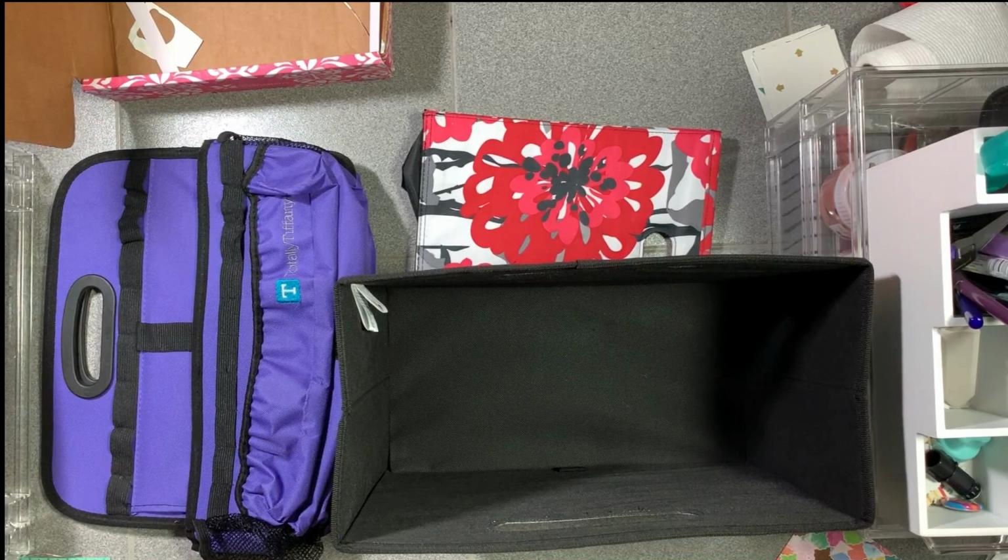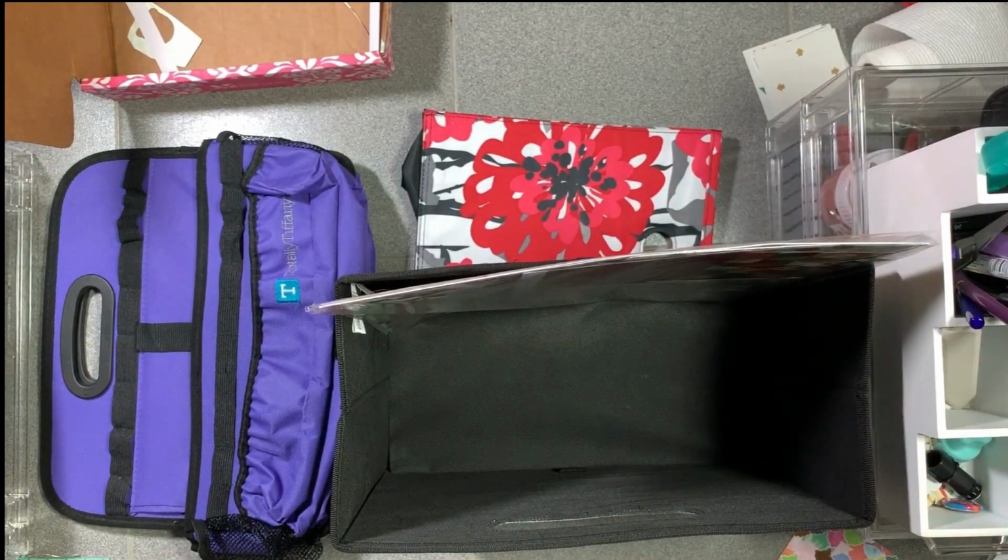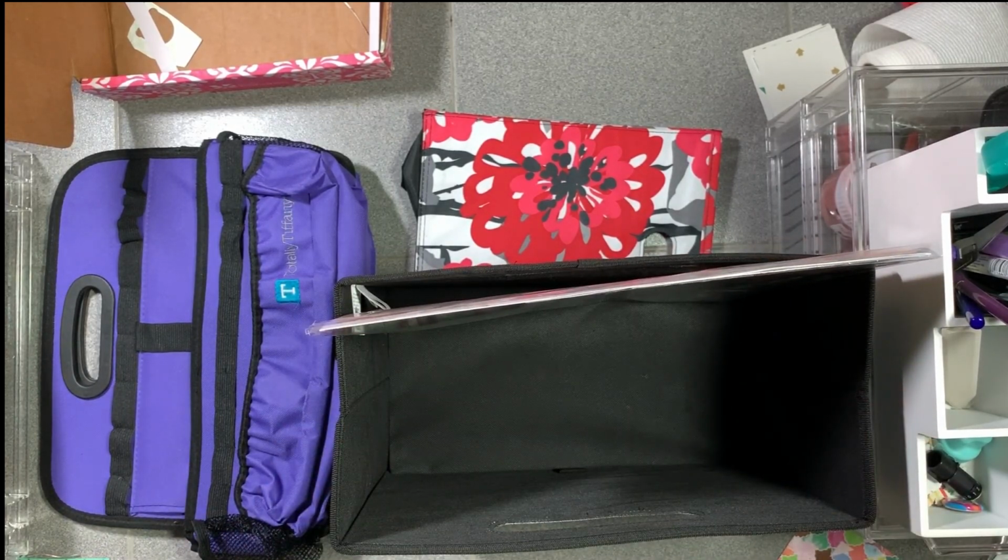And I have this one left over. This wasn't one I had packed for the crop. So they hold a 12 by 12 page kit or a collection kit. Hang on, let me get an actual collection kit.